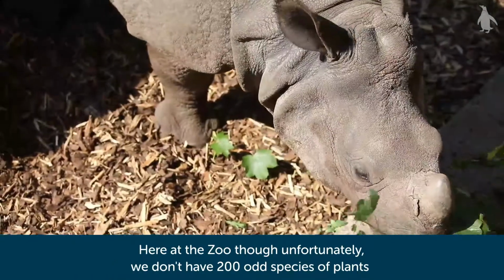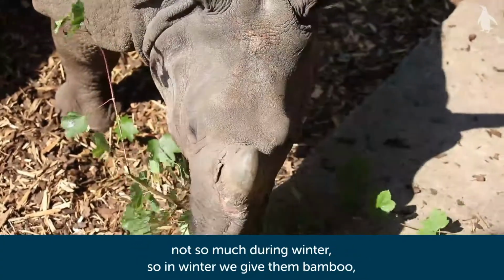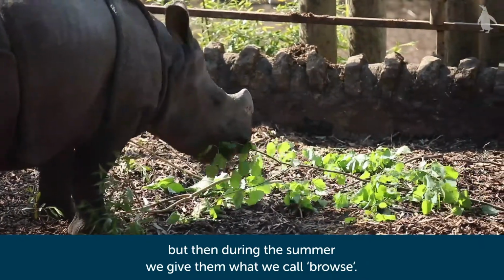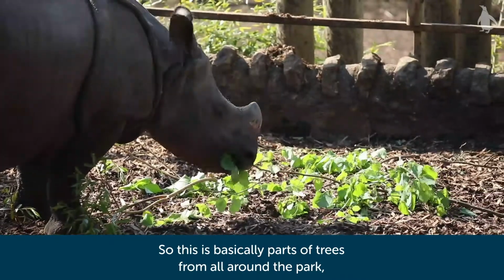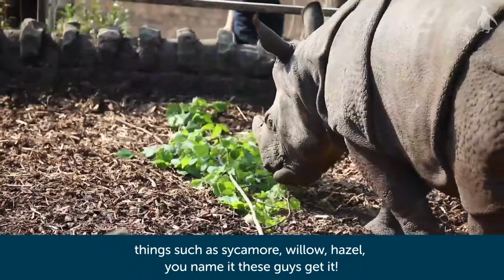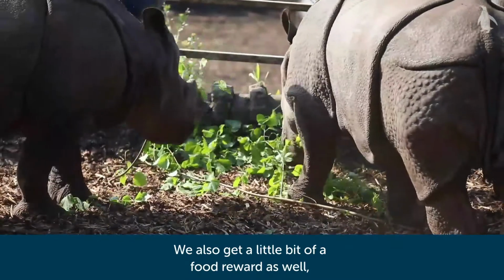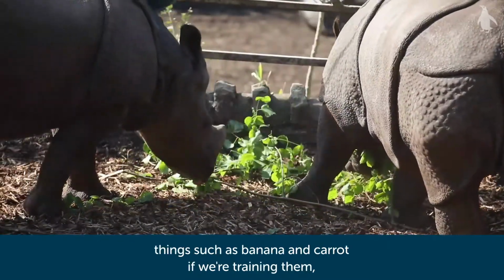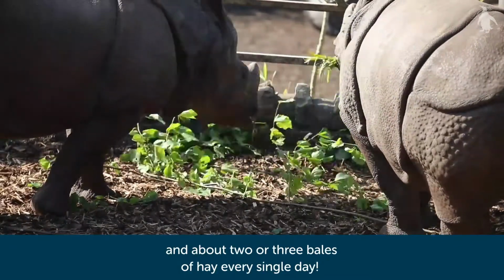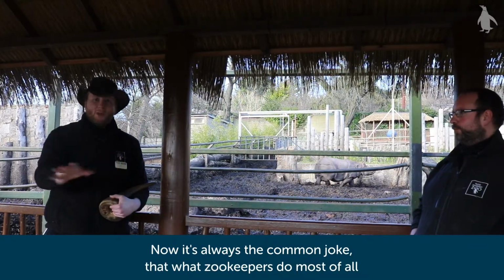Here at the zoo, though, unfortunately, we don't have 200 odd species of plants. We can give them what we have though, so we cut them browse daily, not so much during winter. In winter we give them bamboo, but during the summer we give them what we call browse. This can basically be parts of trees from all around the park. We've got hundreds of acres up the back, lots and lots of trees which we can use, and things such as sycamore, willow, hazel, you name it, these guys get it. We also give a little bit of a food reward, things such as banana and carrot, if we're training them. And to bulk them out, they get lots of hay as well. These guys can easily eat 2 or 3 bags of pellets and about 2 to 3 bales of hay every single day.